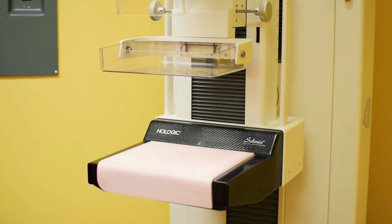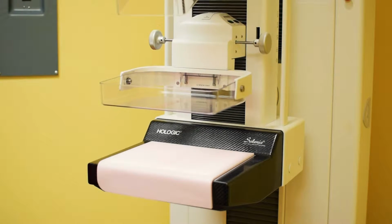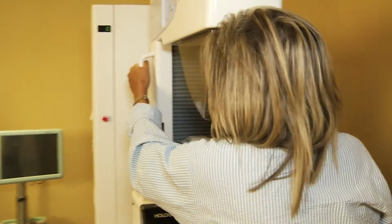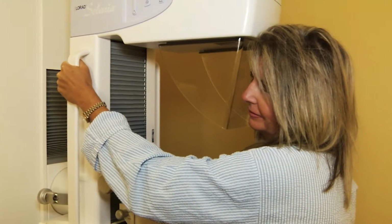So normal 2D mammograms, the kind of mammograms we've all been getting for the past 20, 30 years, are single X-ray images, one from the top down, one from the side. The conventional older mammogram technique, we struggle a lot with overlap of tissues to see masses and distortions and asymmetries, which can be early signs of breast cancer.